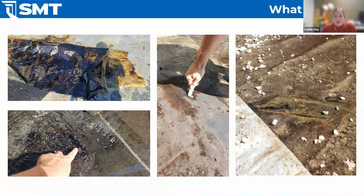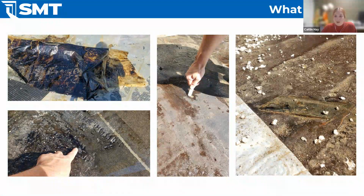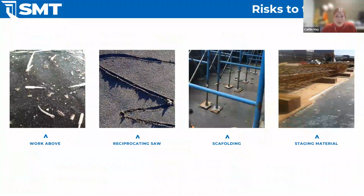Here are some photos of some things we've seen on site. Damage that can range from holes to cut marks to thin membrane in certain parts. Imagine a large-scale commercial project that could have hundreds of thousands of square feet of roof. Going back and finding these damages just by visual inspection is going to be difficult.